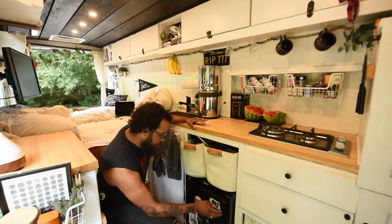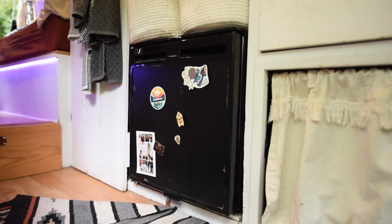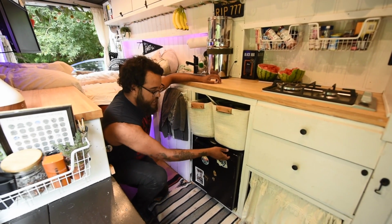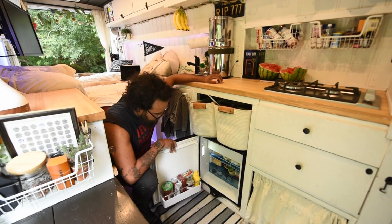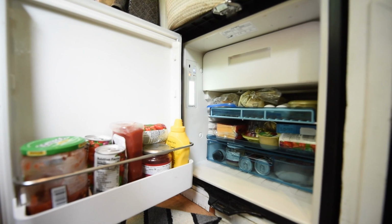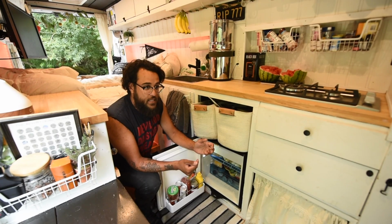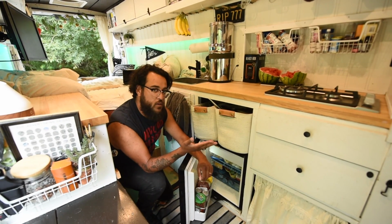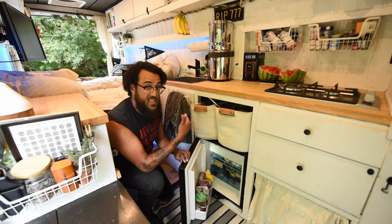So we now went down to a CRV 65 Dometic. It's everything you need. It's all the space you need in the world. We were losing stuff in the back of that other fridge. The thing that people forget when they're building is that you don't need a large fridge because you can quickly drive to a grocery store. So this has been more than enough space for us.